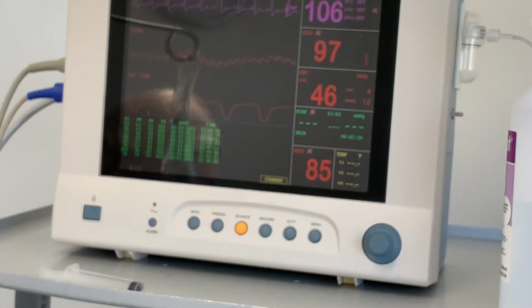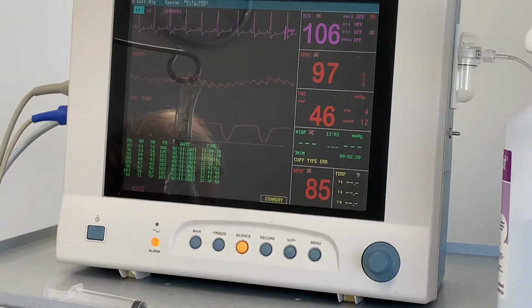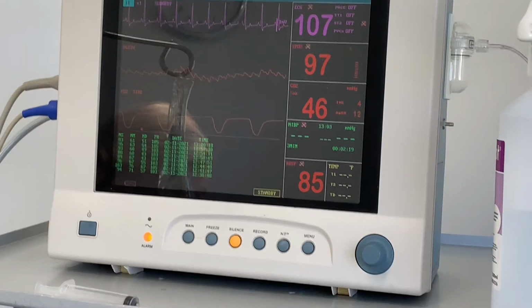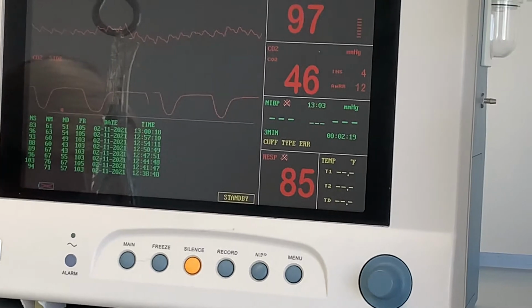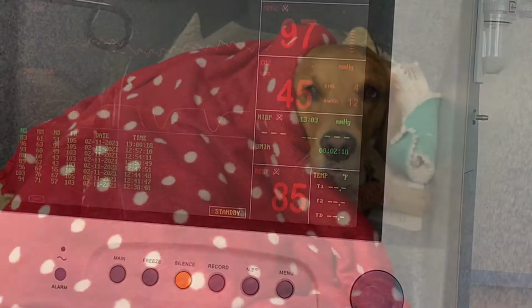But you can see on there the blood pressure is not showing, so that's all the green bit. It says cuff type error, which was a bit annoying throughout, but we eventually got it back up and running. I can't actually remember the exact reason why it wasn't working. Sometimes it's loose, sometimes you've got the wrong cuff, sometimes the lead isn't exactly on and working properly.